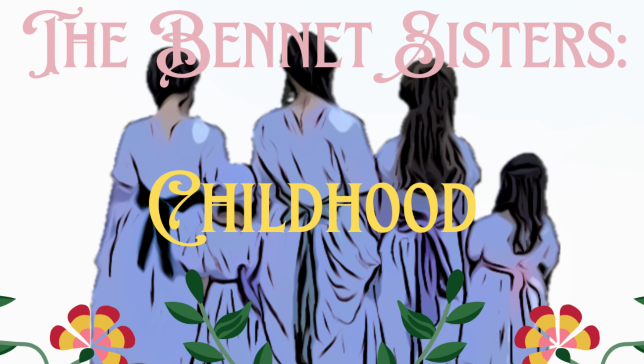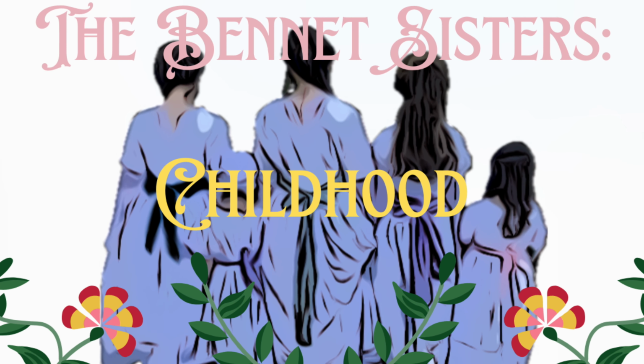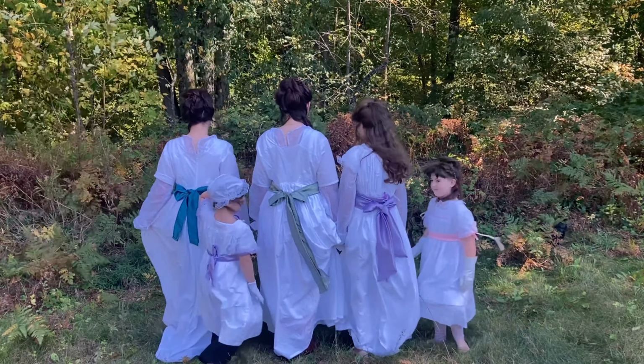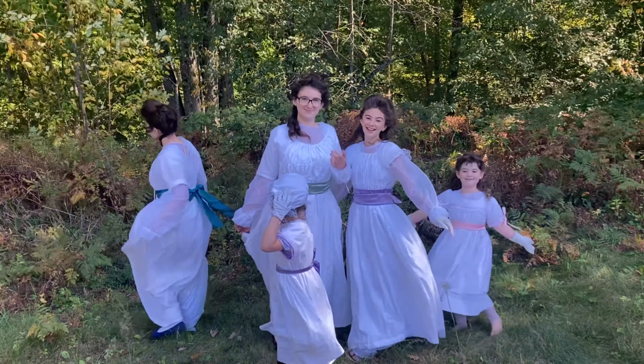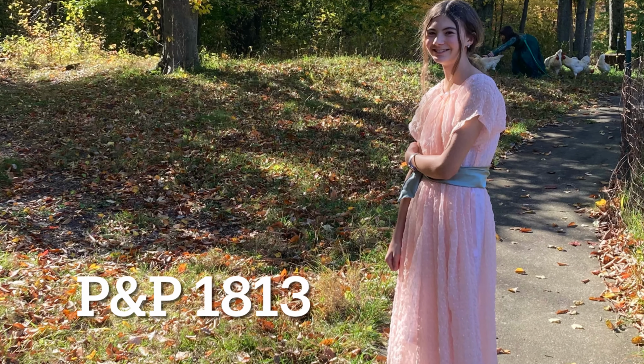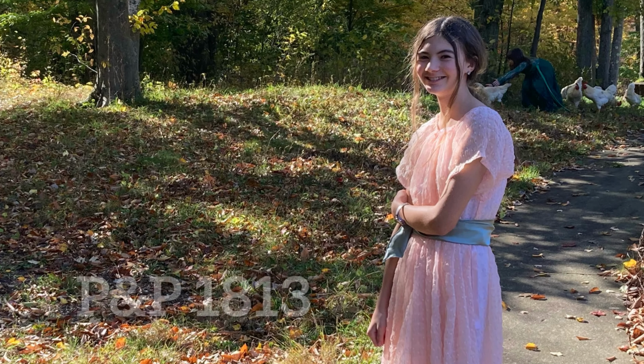In part one, we focused on more of the 1790s, when the white muslin dress was the main focus and Jane Austen first started writing her novel that would later be called Pride and Prejudice. Now we fast forward to when it was published in 1813.